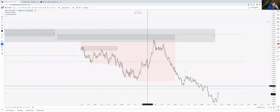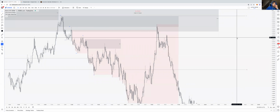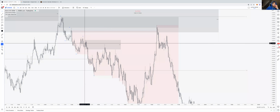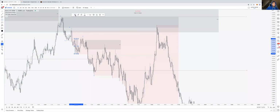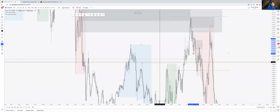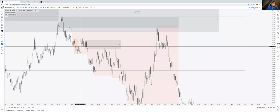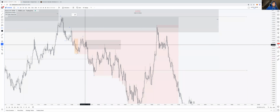And what else do we have? Do we have our entry drill? That's the real question. You could maybe class this as your early sellers. Bit hard to see though. Then you have some unmitigated areas over here. Then you have your break structure. Low, high, high, low, high, high. Just about break structure entry candle. So this could be a short.